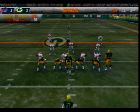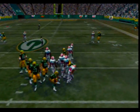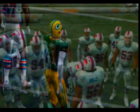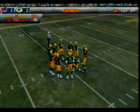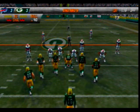First and 10. Almost every time they've tried to run the ball on first down, they've had little or no success. This boils down to the offensive line allowing too much penetration. It's second down and 9 to go. Ball on the 40-yard line.